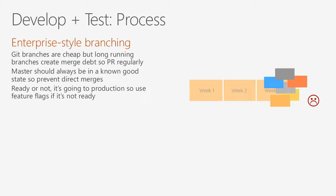Not only from the mechanics of merging. Obviously there's merge debt. There's a whole bunch of mechanical work to do there. That's not great, but it's manageable. The bigger problem that we found was that developers weren't communicating throughout the sprint, and they were making design decisions that were contrary to each other and fundamentally incompatible. So we actually ended up with a whole bunch of technical debt at the end of the sprint.